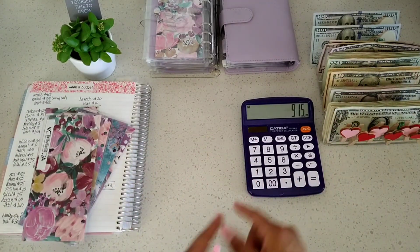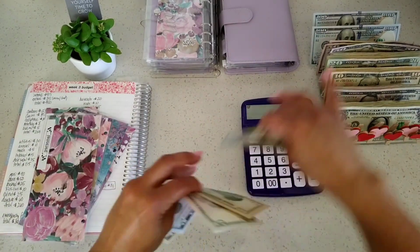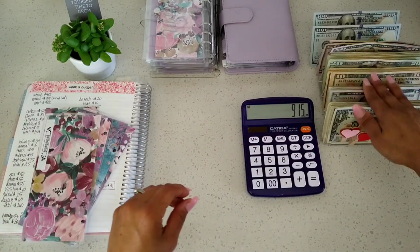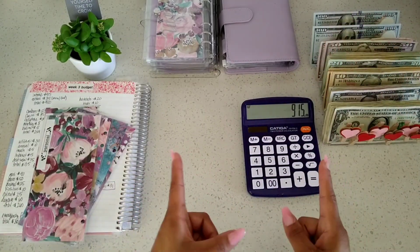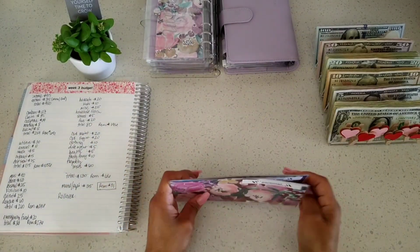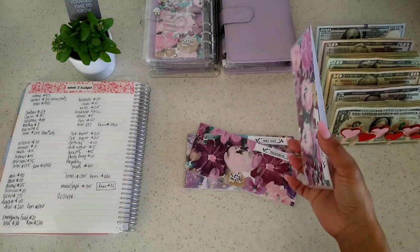Okay, $915. Now, I have these $35 that were given to me cash, and that's what's going to be going into my parents' sinking fund. So let's get started. I'm going to see how much I have left over in our cash envelopes. Personal has nothing but a penny. Yay.